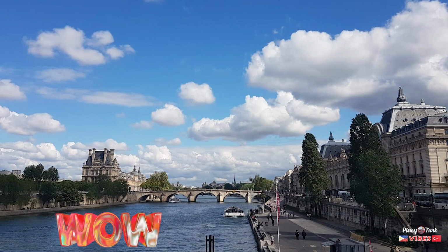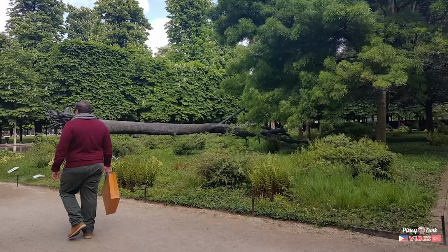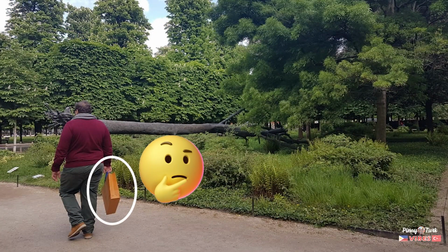It was a very lovely day in Paris with clear, beautiful sky. Since we were already in France, I thought I shouldn't miss buying souvenir. Oops.